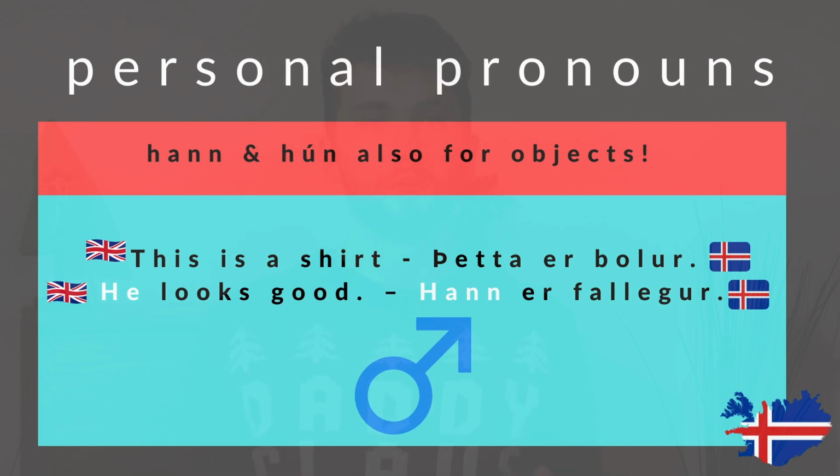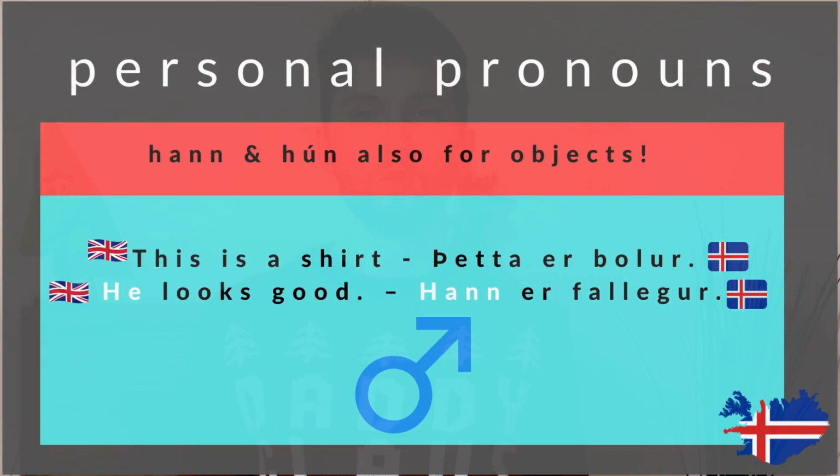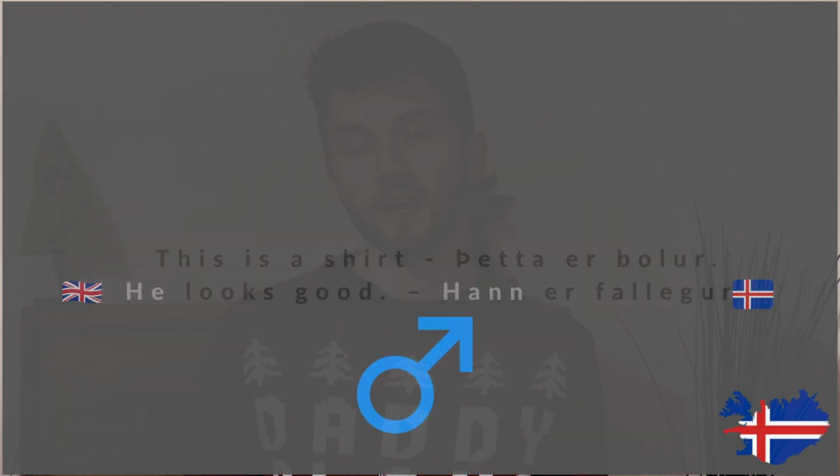For example, this is a shirt. I'm wearing a shirt under. We would say þetta bolur. Blár bolur. Shirt is masculine in Icelandic. Therefore, we would say he looks good. Hann fallegur. He, the shirt. Sounds quite weird, right?